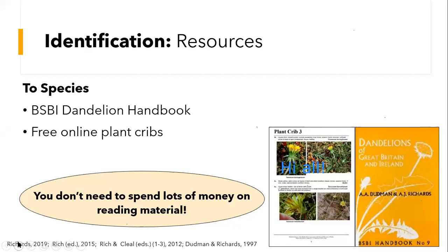But again, if you don't have the handbook, there are also things called online plant cribs. Now the BSBI, the Botanical Society of Britain and Ireland, have these wonderful things called plant cribs. A plant crib is essentially an information sheet that tells you about particular sections of dandelions, but also plant cribs have wonderful keys on them. There's an extract just here in the bottom left picture. And so these keys are illustrated with beautiful pictures as well. And so, yes, you can use the Dandelion Handbook or the free online plant cribs by BSBI. You don't need to spend massive amounts of money on reading material, which is what I love about this group.